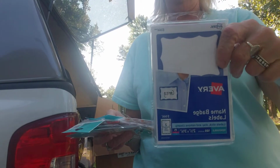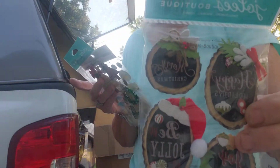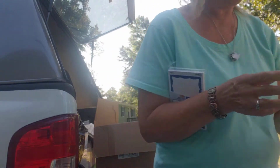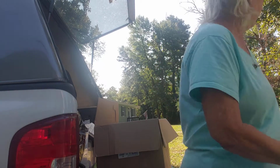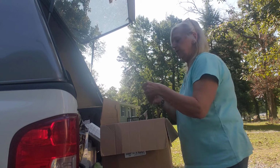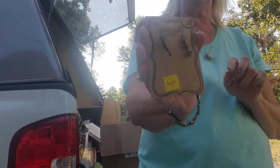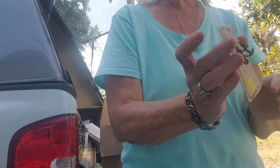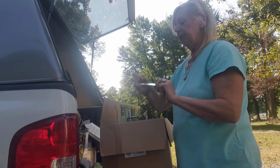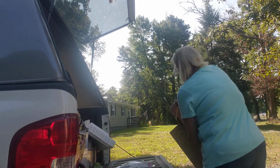Oh, another thing of name tags. The leaves again. The cute Christmas ones. Baby boy again. And some more Christmas ones. Oh, these are really cute. It looks like there's maybe four of them on here, but I only found two. It's an anchor and a seahorse. Little pendants. But that's cute. Okay, oh, and a Q. These are Q stickers. All right, I'm going to dump that box because that's still a good box.